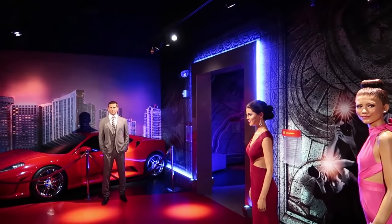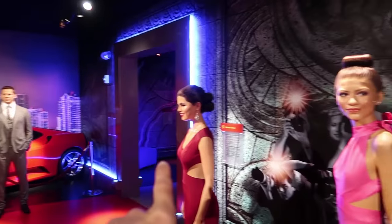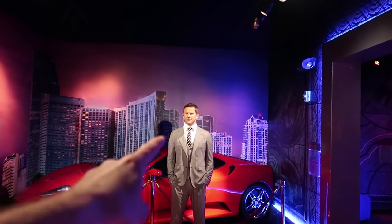Okay, I feel like these are all new ones from the last time that I was here. We got Zendaya, Selena Gomez, and... Channing Tatum. Here's Selena Gomez, and here's Zendaya. I have no idea who this is. I'm assuming she's like an actress and a singer.